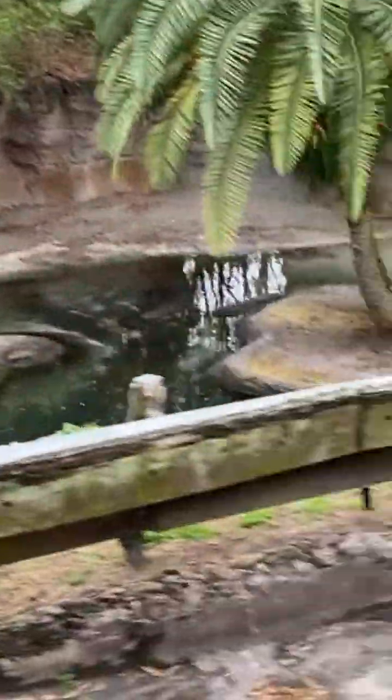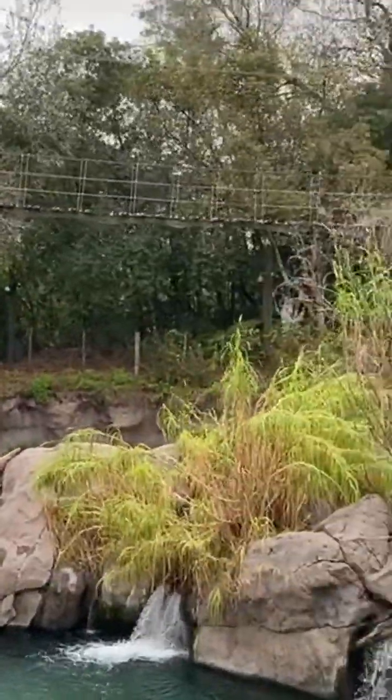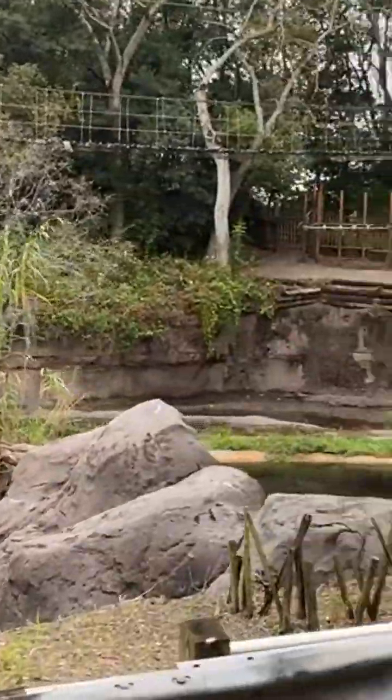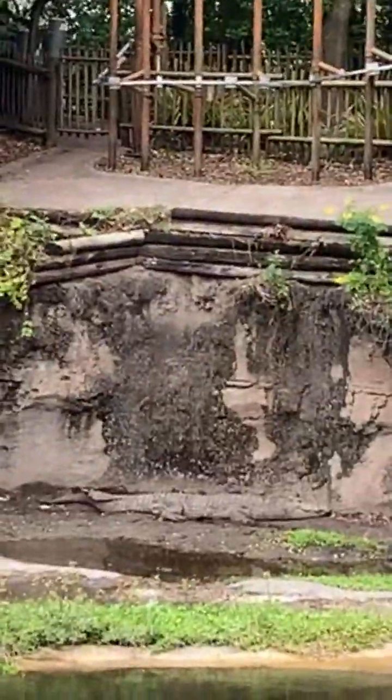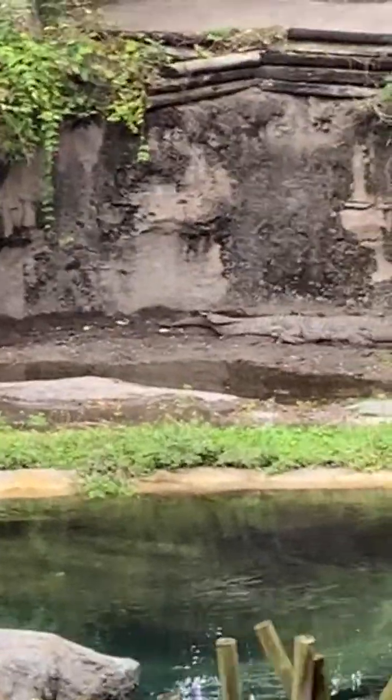So they could be below the surface of the water for quite a while. Let's see. Coming around the corner here, friends, take a look down on the left-hand side. There's a Nile crocodile down there. Way over there, there's one up on land in the mud. But again, all on that left-hand side. Left side only, friends.